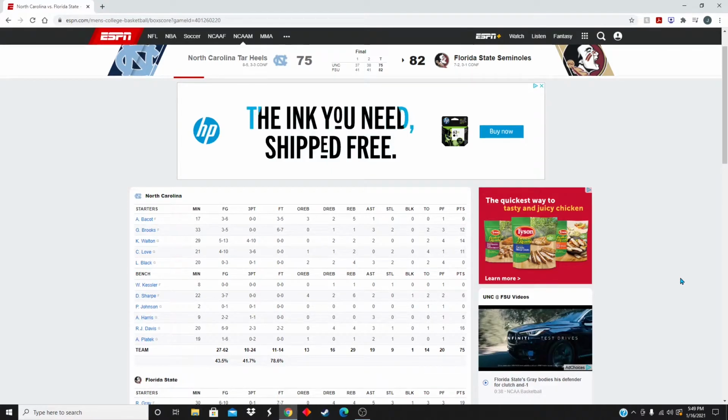6 for 9 shooting. Love to see it. 2 for 3 from the 3-point line and 2 for 2 from the free throw line. Those are absolutely insane numbers. Good job, RJ. Love to see those numbers be increasing.